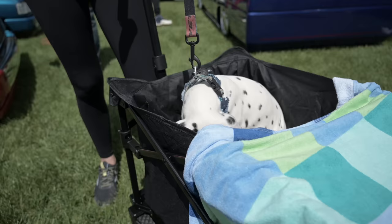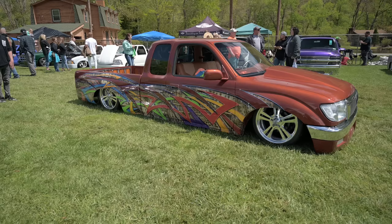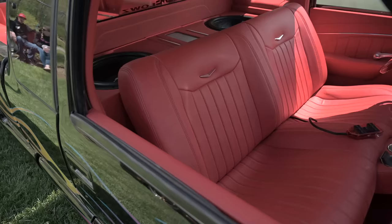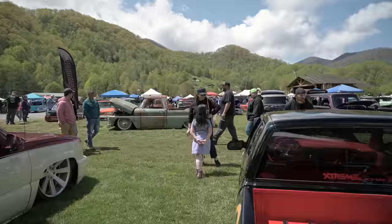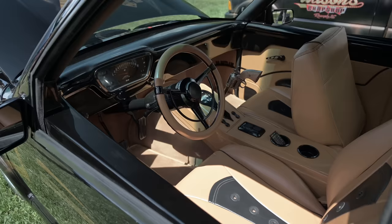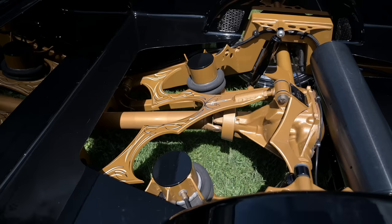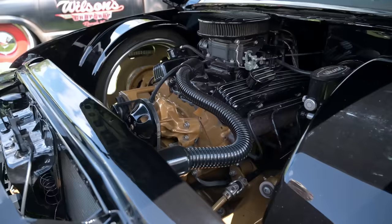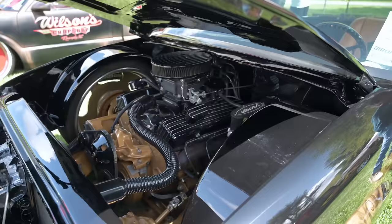He's like, I'm trying to get out of this sun. Oh, there it is. Look, come look at the back. You can see all the suspension. You can get close to it, just don't touch it. So cool.